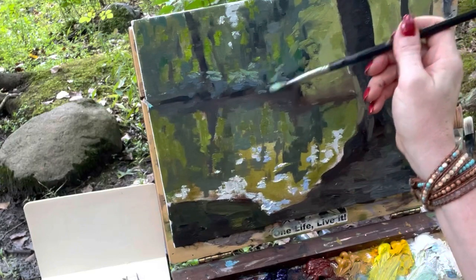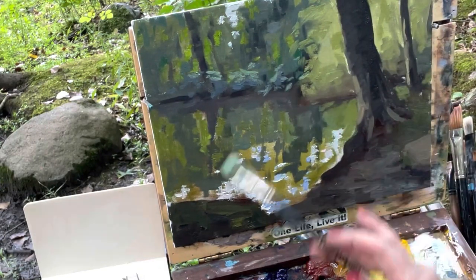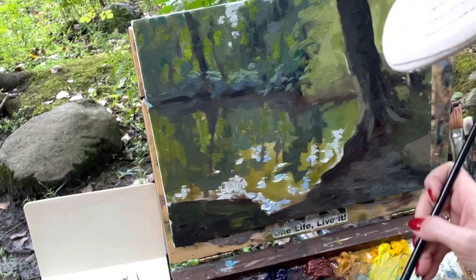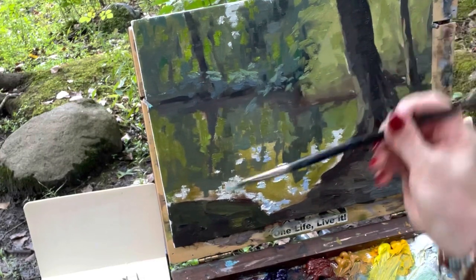And these leaves kind of coming down to the water back there. They look so pretty. And then they're reflected into the pond. The water's so still.